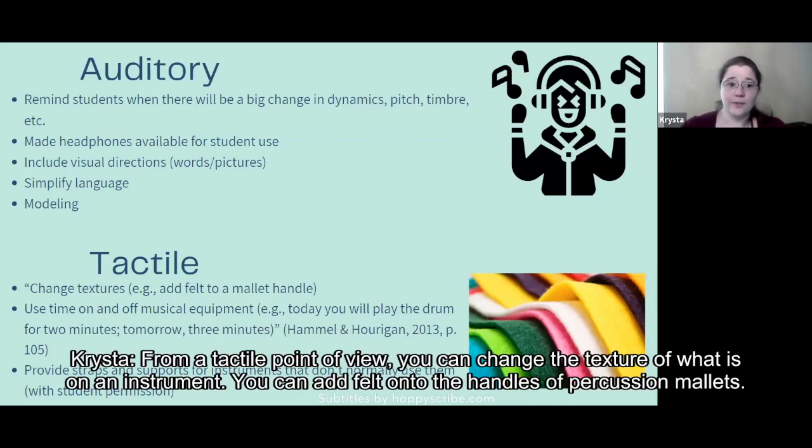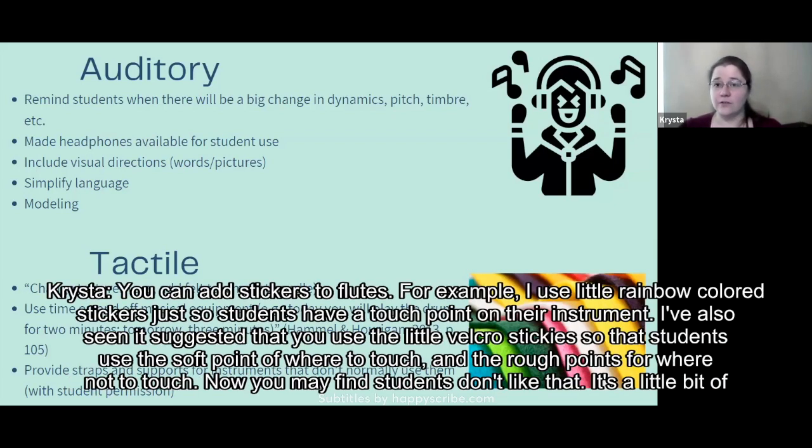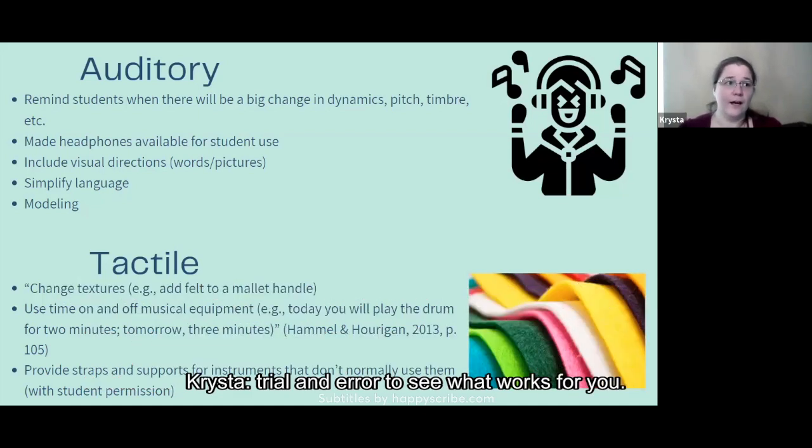From a tactile point of view, you can change the texture of what is on an instrument. You can add felt onto the handles of percussion mallets. You can add stickers to flutes, for example. I use little rainbow colored stickers just so students have a touch point on their instrument. I've also seen it suggested that you use the little Velcro stickies so that students use the soft point of where to touch and the rough points for where not to touch. Now, you may find students don't like that. It's a little bit of trial and error to see what works for you.